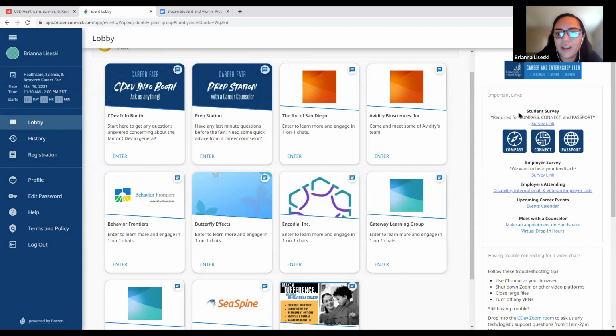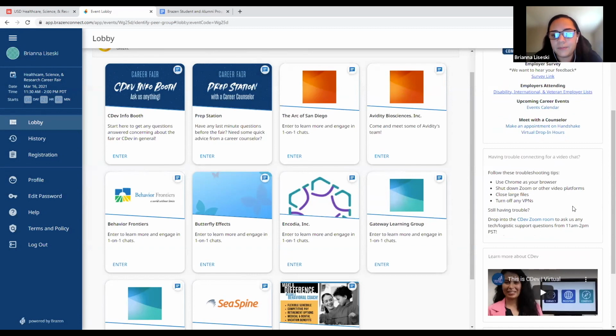So yeah, and then we have the right side over here. There's a bunch of good information. You can find the disability, international, and veteran employer list on the right here. And I also want to make note of these troubleshooting tips. You know, it's technology, so it doesn't always go the way you want it to. So here are some different things you could try. But after you've tried all of these things, if you're still running into issues, please feel free to drop by the CDEV Zoom room right here. You can just click on that and join. And me or one of my colleagues will be in there ready to help with any technology issues that happen.